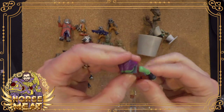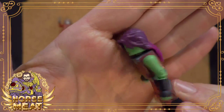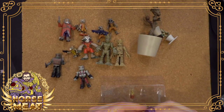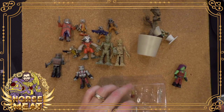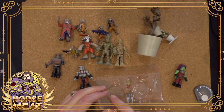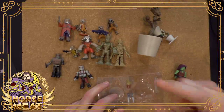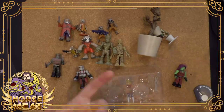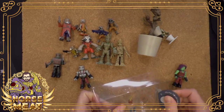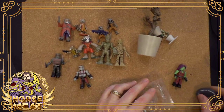Gamora is a nice shade of green. The purple hair. Ooh, two-tone hair. Cool. Yeah, so for the Minimates for Endgame, essentially you can just buy these packs, and it's just a bunch of male bodies in the white time suits, and then you just get a bunch of heads because you can just swap them between. Oh, it's Iron Man now. Nope, no. You can just keep swapping them in and out. It's Ant-Man now. It's Ronin now.